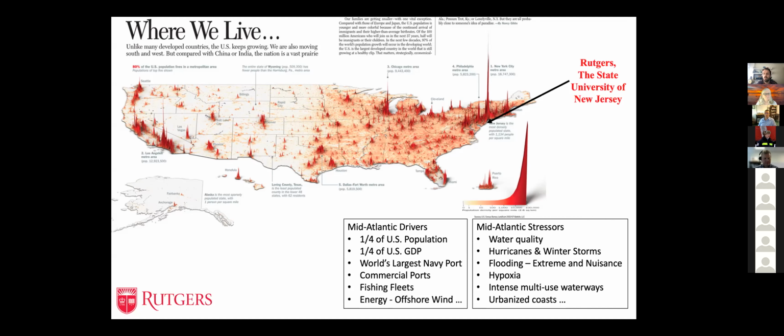But I really, really enjoy being an oceanographer in this place and in this area, this very urbanized area where a lot of people in society meet with our coastal oceans. It's very rewarding work and it's very interesting work. So in our region, the mid-Atlantic, we have a quarter of the US population, a quarter of the US GDP, the largest Navy port, commercial ports, fishing fleets, and we have a burgeoning offshore wind energy industry.